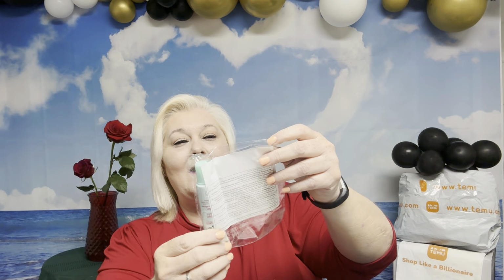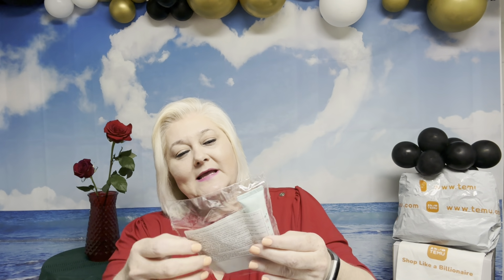What else we got? Okay, this I think is a gift for my daughter, I believe. I might try it out, and then I might order another one. I don't know, because this is the kind of stuff because I was asking her, you know, what kind of makeup should I get? What would be good? What do you think? Because I like the way my daughter wears her makeup.